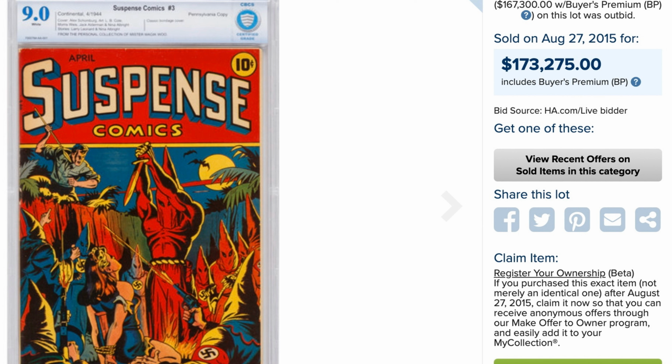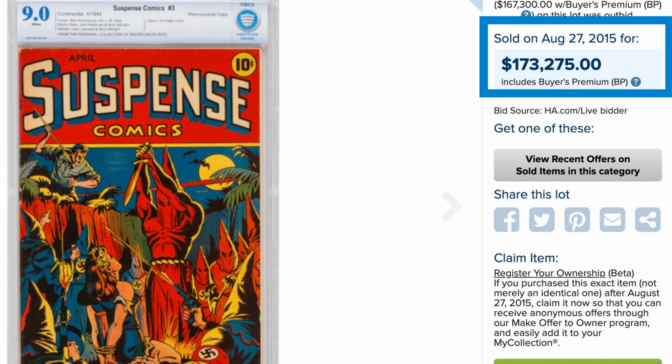And then somebody swoops in there, or should I say slithers in there like a snake, and puts in a cut bid of $173,000. My lizard brain was gone. I thought, I just can't cover this much money for this book, and I had to let it go.